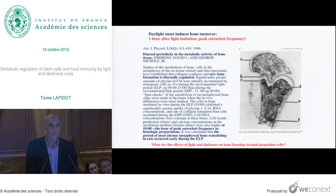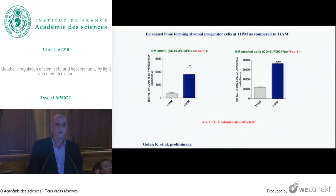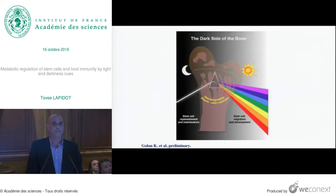and host immunity deteriorates. And we were pleased to see this study from Harvard from the previous millennium, from the early 60s. They looked 1 hour after light initiation, and they saw the highest levels of osteoclast frequency, suggesting that bone turnover is also regulated by daylight and night darkness onset, which regulate both bone turnover as well as host immunity, which is synchronized. And indeed, if we look at the bone-forming stromal stem and progenitor cells, you also see here in blue that at 11 o'clock at night, the two populations of bone-forming stromal stem and progenitor cells are significantly elevated.